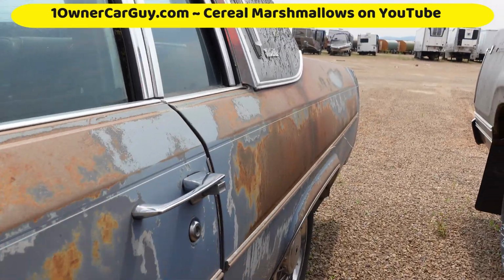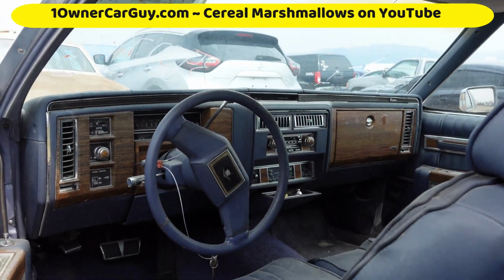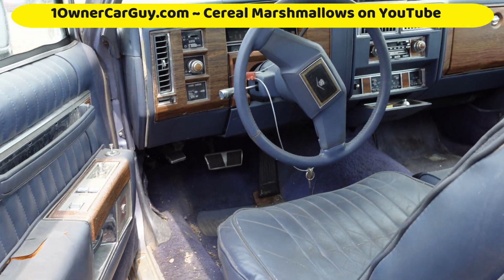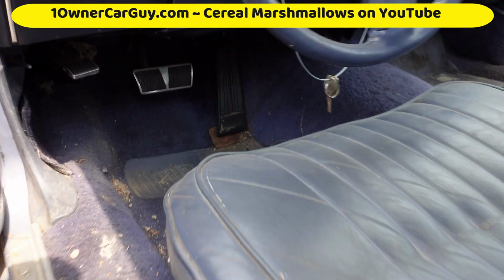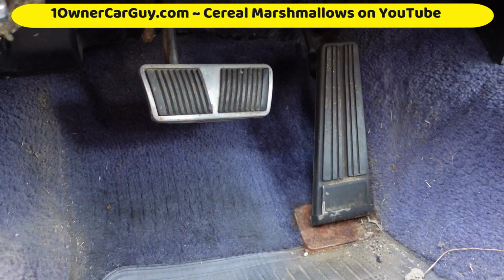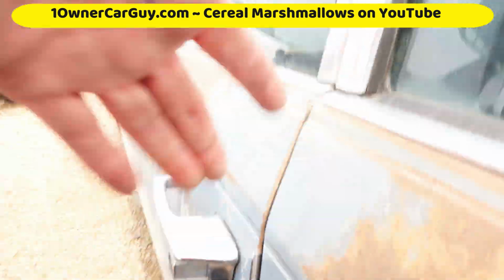No clue when it's coming up. It's an 83. And it's a coupe. Reading 21. Probably 121. Hey, it could be 21, man. Look at those pedals. It's pretty clean. Huh.